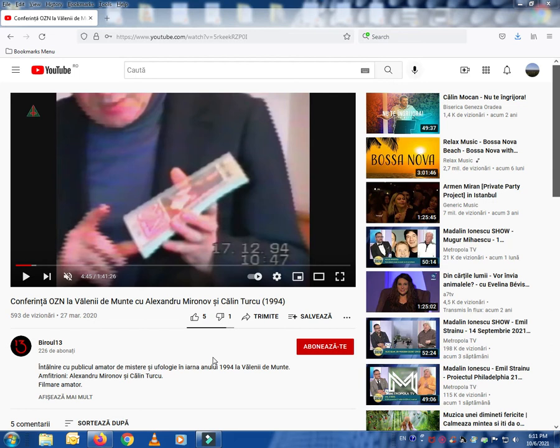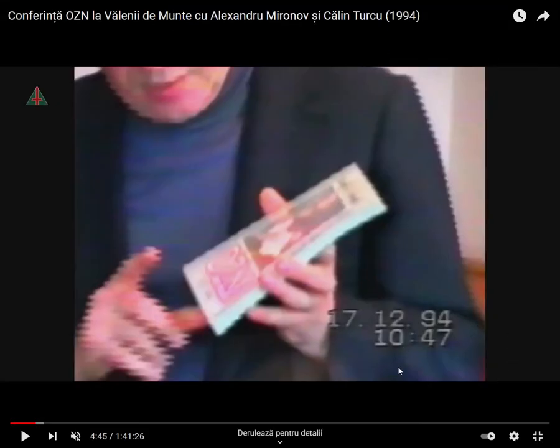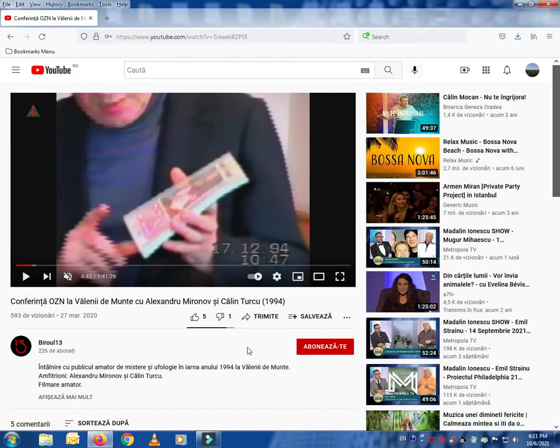I'm going to use for this experiment the time recorded by an old video from 1994. This is the 17th of December 1994, and this is a video of a UFO conference. I saw this timer of the old video recorder, and I said, well, let's compare this timer, which shows how time was passing in 1994, which is 27 years ago, with how time passes today. For this I have the YouTube timer here, which is the time recorded by YouTube. And I also have the official timer here, which shows the actual time.